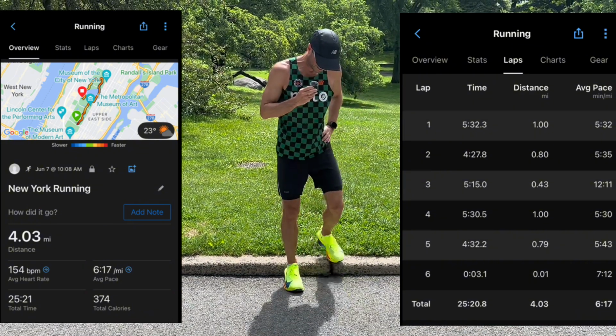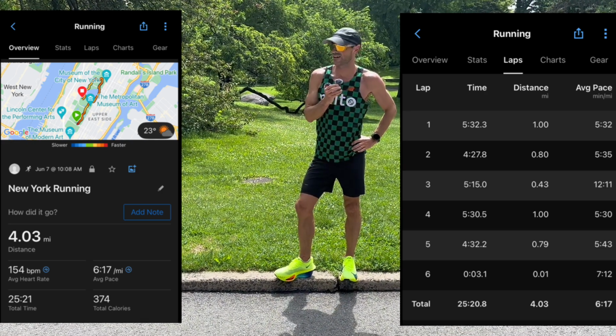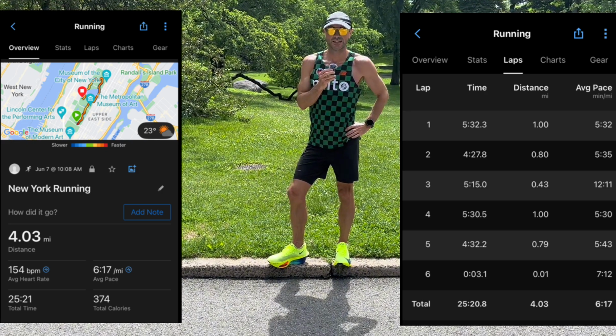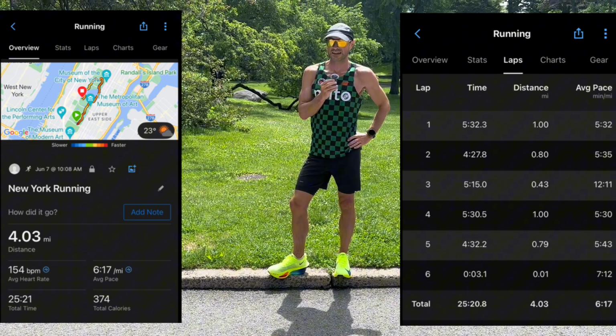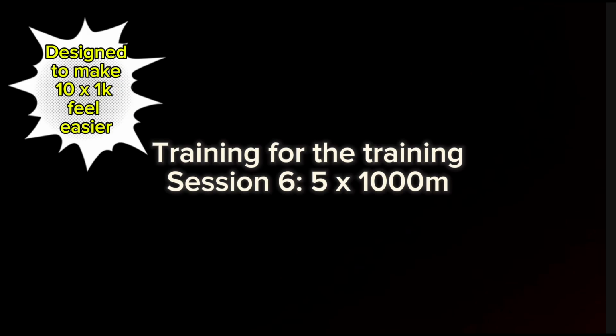The shoes I'm undecided on. I think I prefer the Vaporflies. These are super squishy. I could see how people love them in the marathon, but I just found them a bit much.